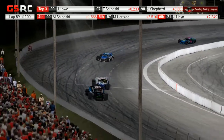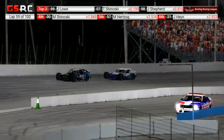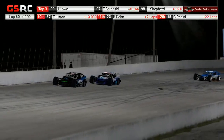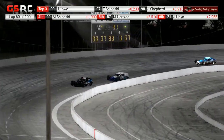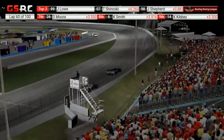J.R. Shepherd's using the high line right now. That seems to be working out quite well for him. Down the front straightaway right now, he's still running a high line, almost in the third lane, going almost close to the wall, going into turn 1 and 2, and it's helping him close in the gap. So he's almost pretty much not even diamonding the corners. He's just running that third and middle lane through the turns right now.